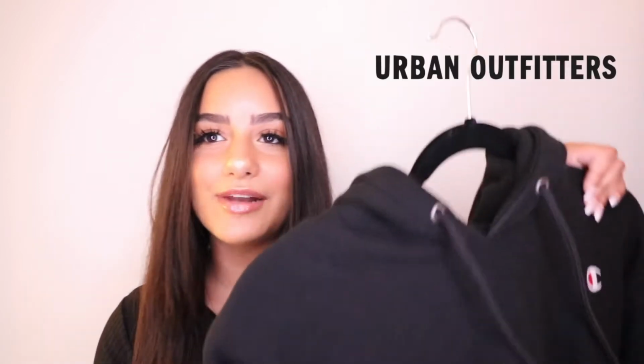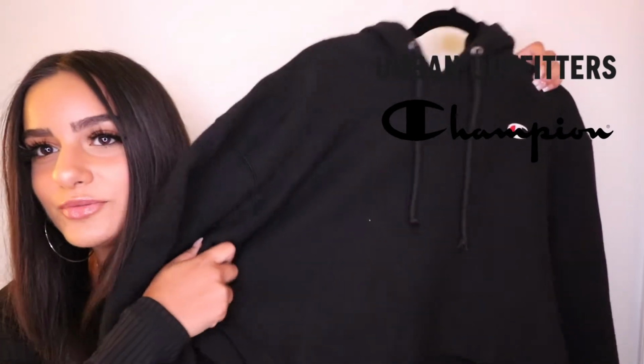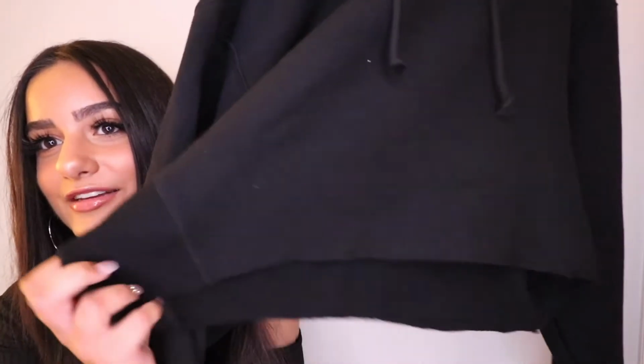I'm going to start with the clothing item that I picked up while I was away and I got in the mail from Urban Outfitters. It is just a crop Champion hoodie. It's really cute. It's really nice and cropped. It's really great material. It is a size large because I like to have it a little bit more baggy, and it looks really cute on.